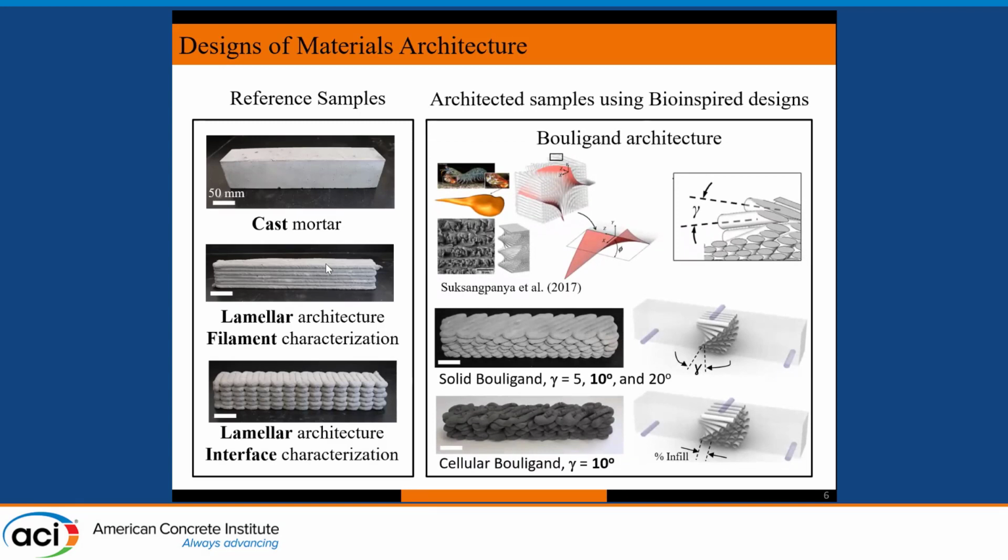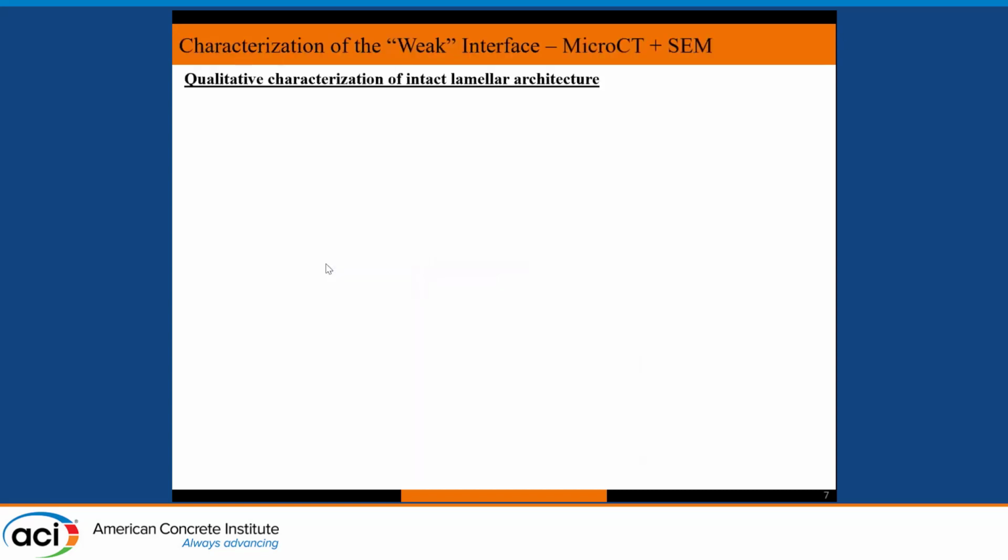Next, we propose the bio-inspired polygon architecture, which is present in the dactyl club of the mantis shrimp. The dactyl club possesses an outstanding resistance to brittle failure, which can be attributed to the helicoidal architecture of the layers, rotating at a fixed pitch angle of gamma with respect to their lower layer. In this study, we examine solid polygon architecture, 100% infill, at three pitch angles of 5, 10, and 20, as well as cellular polygon architecture with infill 80% at a pitch angle of 10 degrees.